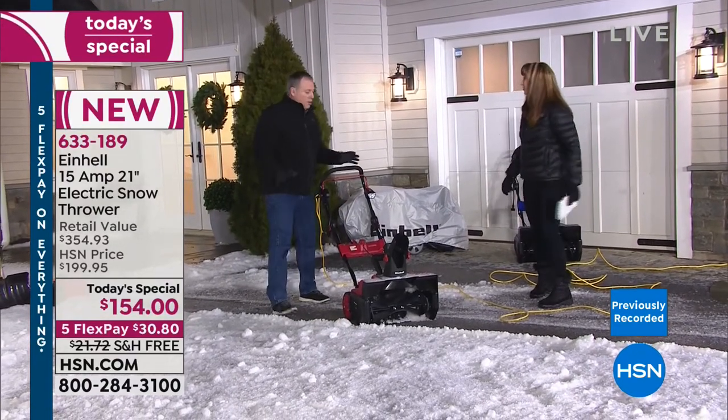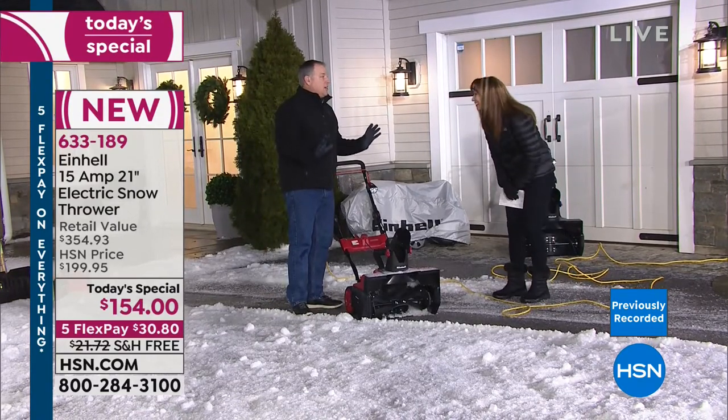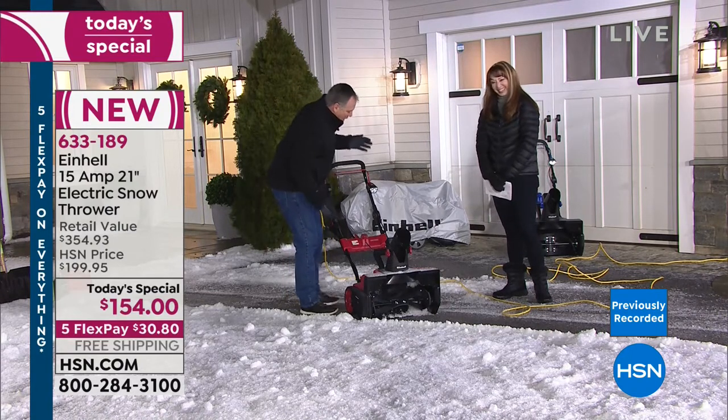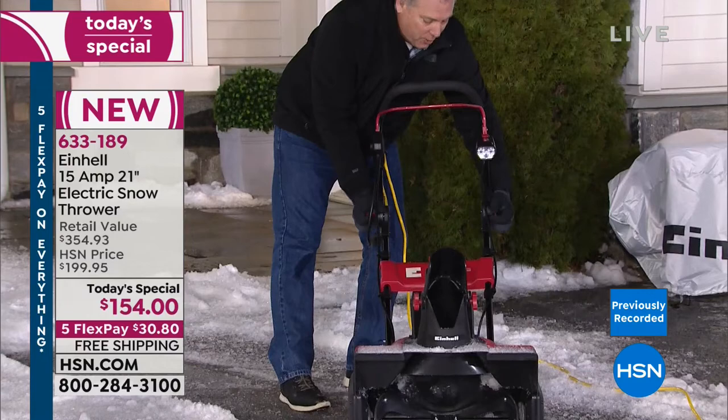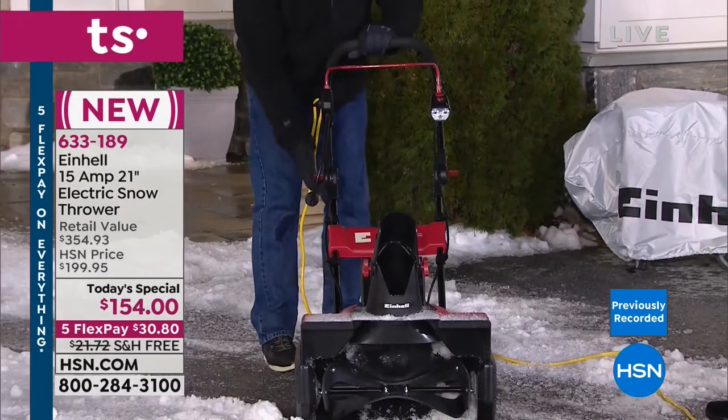Out of the box, how tough is it? So, the great thing about this, there are no tools required to assemble this. No tools. I mean, I'm a tool guy, and I love no tools. You had me at no tools. So all you're going to do is the handle's going to be folded down. So this folds down. So all you're going to do is fold this back up. Now you can position it anywhere you want.